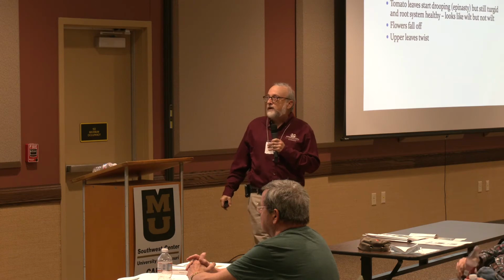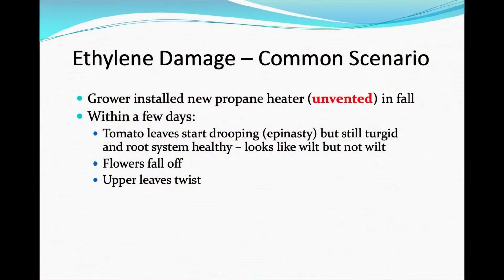So here's a common scenario. A grower installed a new propane heater in the fall, didn't know about venting, or was told he didn't have to vent it. Within a few days, tomato leaves start to droop, but they're not wilty soft, they're just drooping. That's epinasty, and the root system is fine. It looks like wilt, like you might think bacterial wilt, so you start looking for symptoms of bacteria, and they're not there. Flowers fall off, upper leaves twist. So that's something to be aware of.